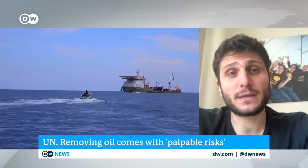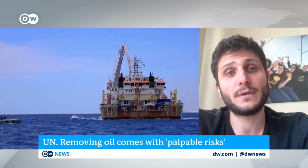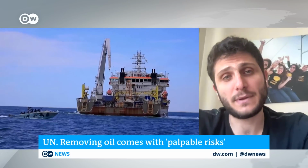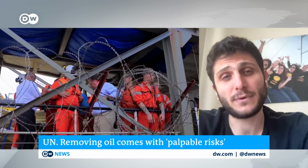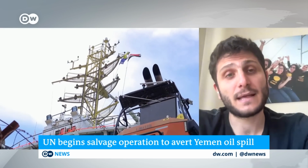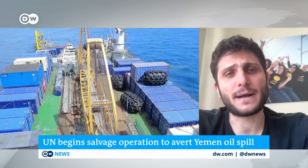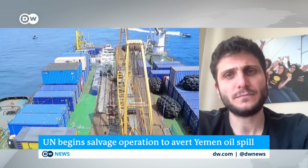It has the potential to block key ports like Hodeida port, where a lot of the food aid coming to Yemen goes through. It will disrupt water supply, because we know Yemen depends on desalination plants, and it will affect water supply for more than 10 million people. It will also disrupt one of the most important sectors for the Yemeni economy, which is the fishing sector. And impacts are going beyond simply Yemen. Saudi Arabia might be impacted, Egypt, Eritrea, Ethiopia as well, and Djibouti.